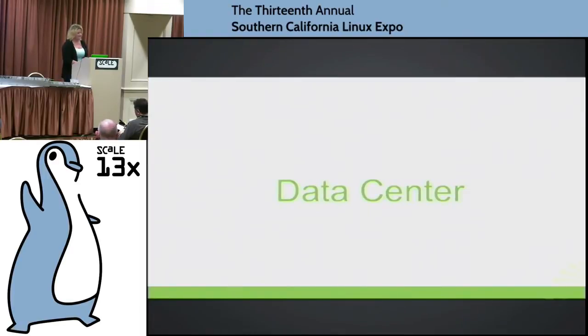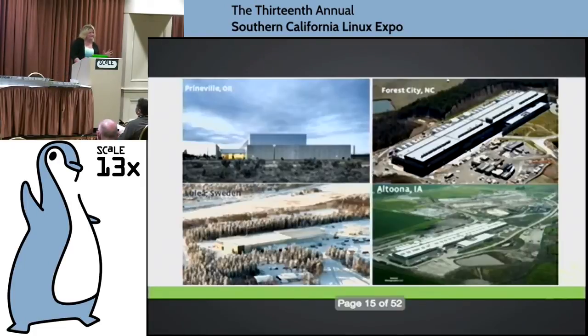So the data center. Now, I have some folks from Facebook in here, so I'm going to try not to get this wrong, but we'll see how it goes. Facebook has 4 data centers. They have one in Oregon, one in my hometown in North Carolina, one in Sweden, and one in Iowa.